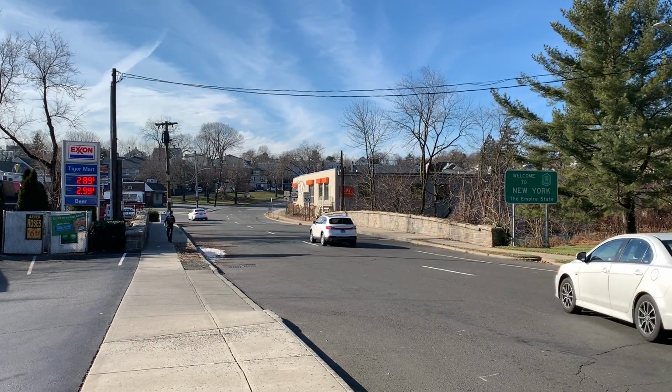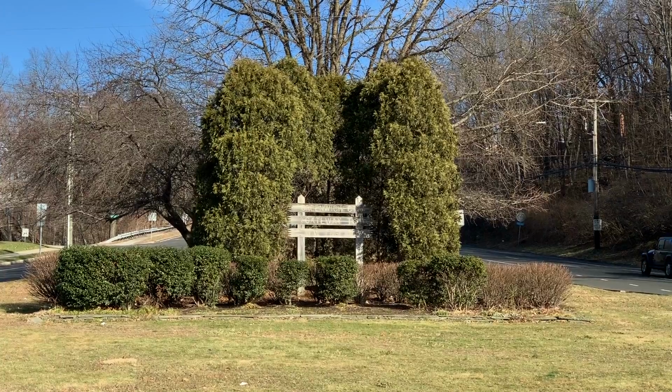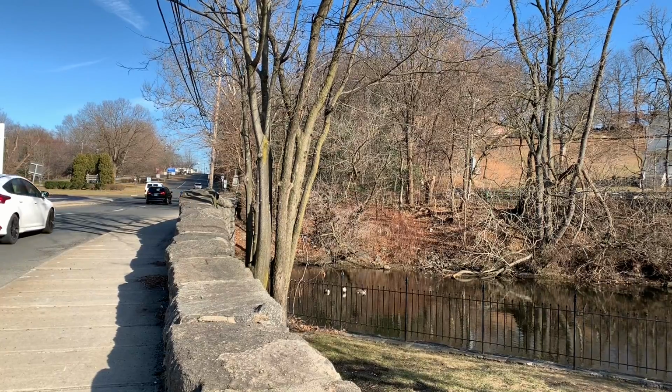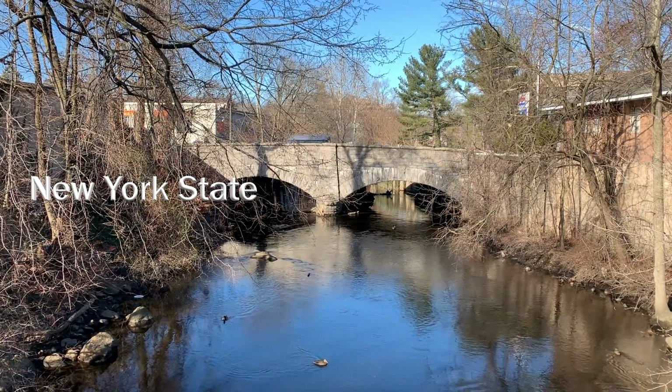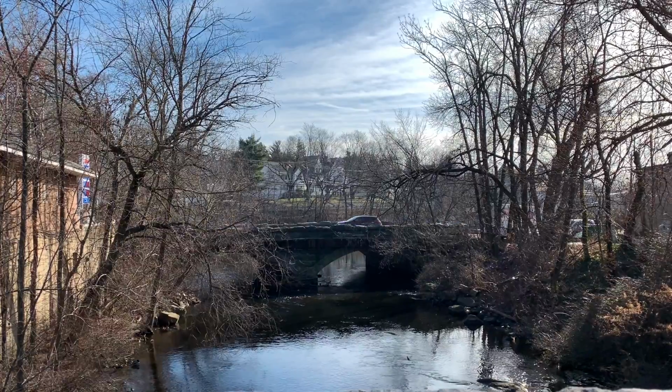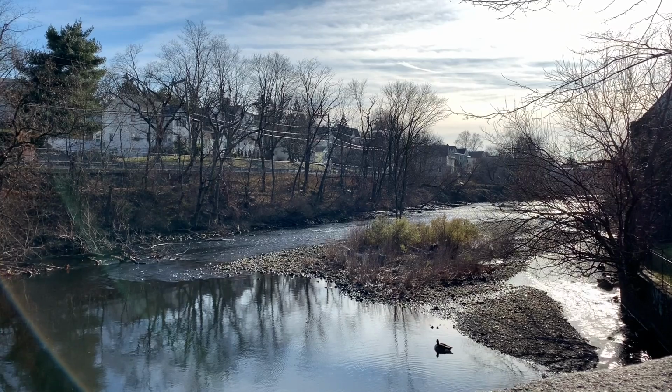This is the border of Rye, New York, and Greenwich, Connecticut. Some people refer to Greenwich as the gateway to New England. The border is divided along the Byram River, a small river that forms the southern border between New York State and Connecticut. But there's an interesting story to be told about this border, and how it gave Connecticut its distinctive panhandle.